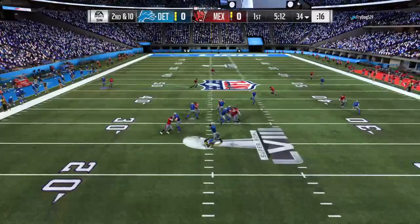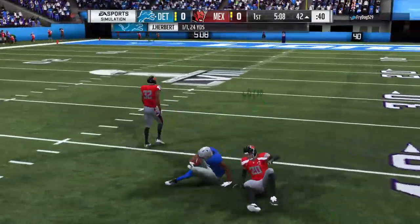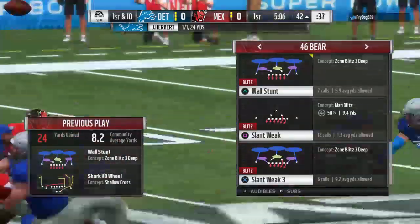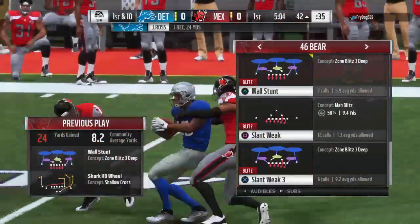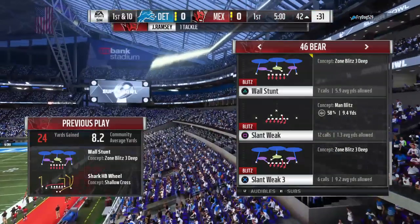Now he'll look to throw here on 2nd and 10. That's complete to John Ross. And he'll have it past midfield almost to the 40 before being taken down. That one goes for 24 yards.